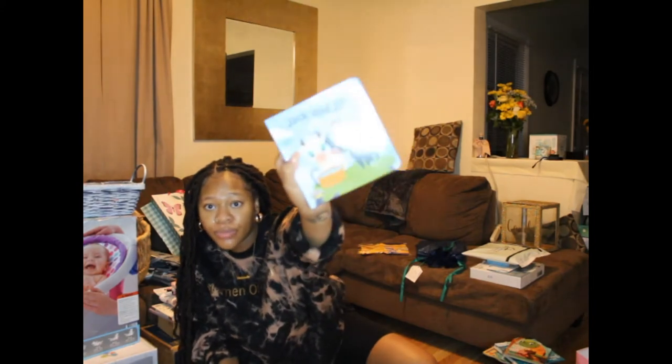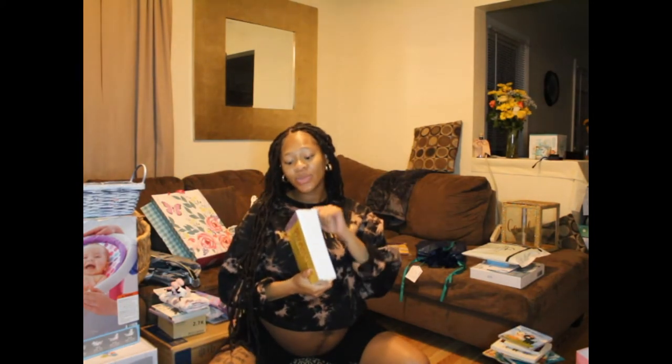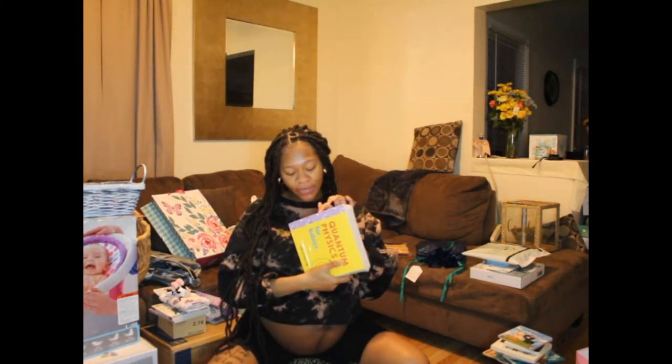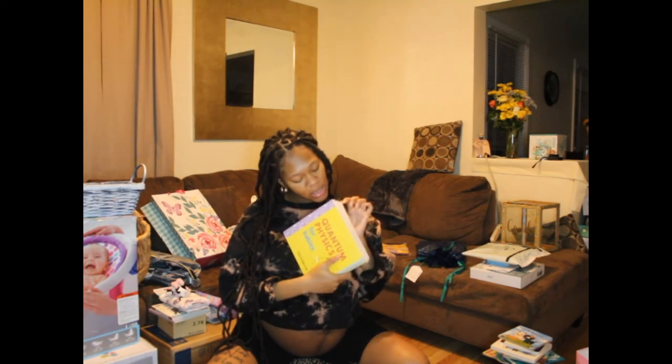Jack and Jill. Yes, I didn't know they were this big. I put this in here, this was a must have for me. Quantum Physics for Babies. You're probably like, this girl is crazy. No, I'm smart. My baby finna be smart. General Relativity for Babies. Newtonian Physics. Rocket Science for Babies. All of this for babies, okay? We're gonna be getting it in here since I'm the teacher.